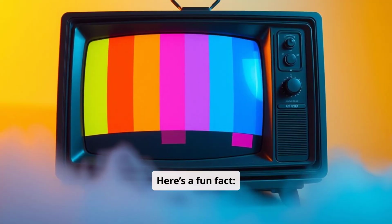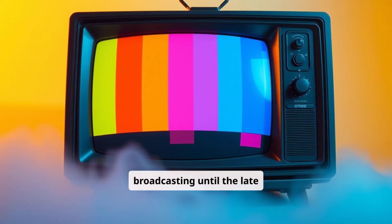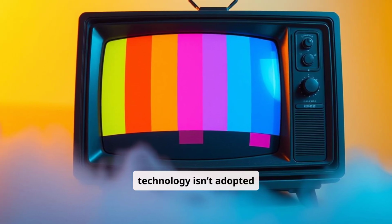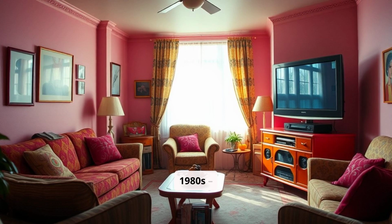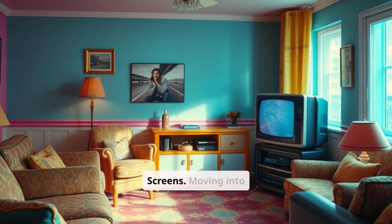Here's a fun fact: some countries didn't complete their transition to color broadcasting until the late 1980s. It just goes to show that new technology isn't adopted overnight. 1980s, HD-ready and emergence of higher resolution screens.